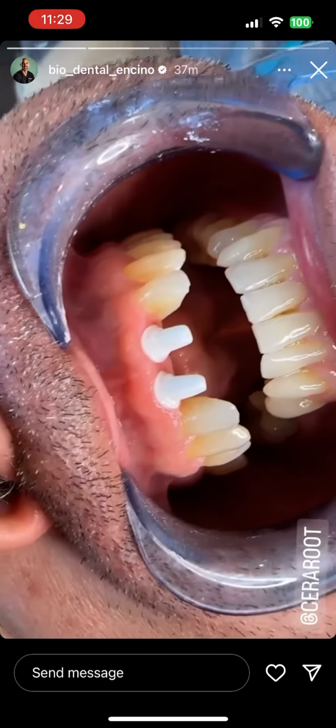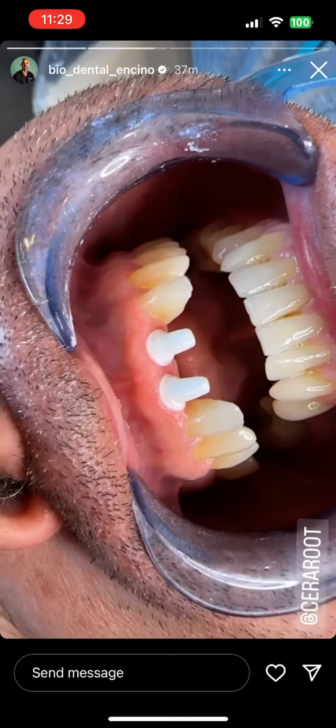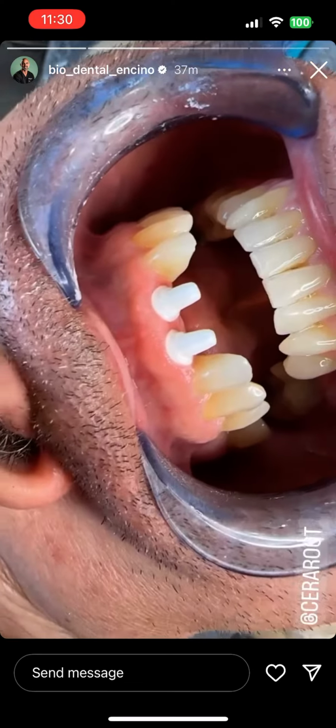2 Emax crowns, I think, in this case, layered.